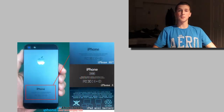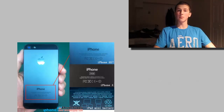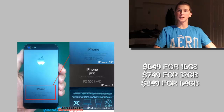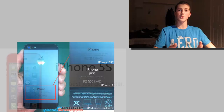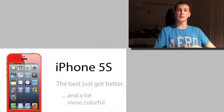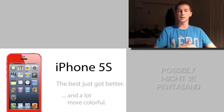And camera-wise, it's most likely going to come with a 13 megapixel rear camera and a 2 megapixel front camera. And the price point is most likely going to be $649 for the 16 gigabyte model, $749 for the 32 gigabyte model, and $849 for the 64 gigabyte model. That is pretty much the price for the iPhone 5 right now, and that's been the pricing since the iPhone 4, I believe. So most likely the iPhone 5 is going to drop to $549 without a contract, since the iPhone 5s will be $649.